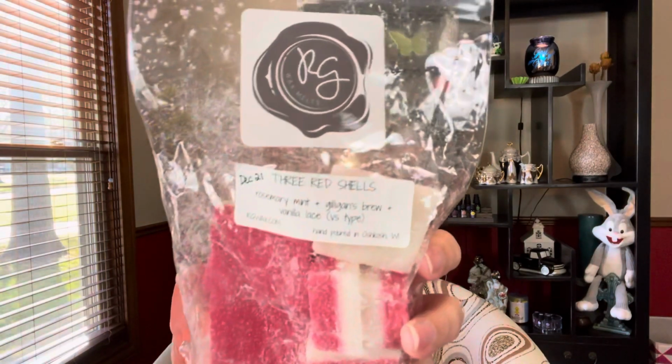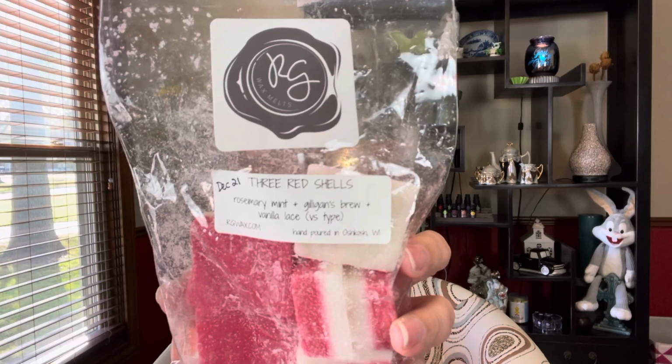I also did 3 red shells from Rose Girls, rosemary mint, Gilligan's Brew, and vanilla lace. This one is absolutely beautiful. I really, really like this one.